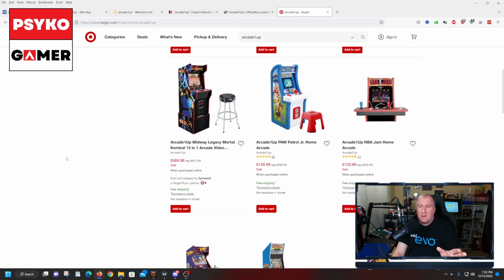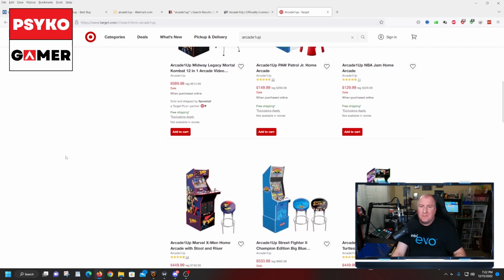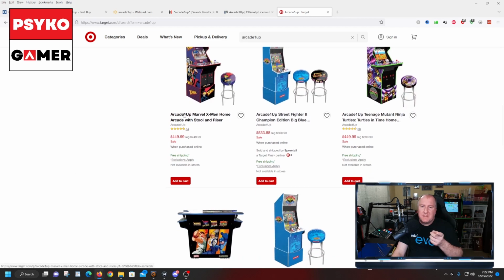We're going to scroll down. Paw Patrol Legacy, you get like $30 off. That's not a really great deal. This is probably the best deal they have, though, the X-Men that I can see there. $750 down to $450. So you save like $300. Most of the other wholesalers or resellers are selling that for like regular retail price at $750.